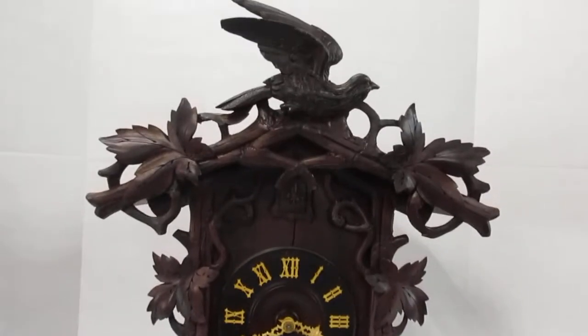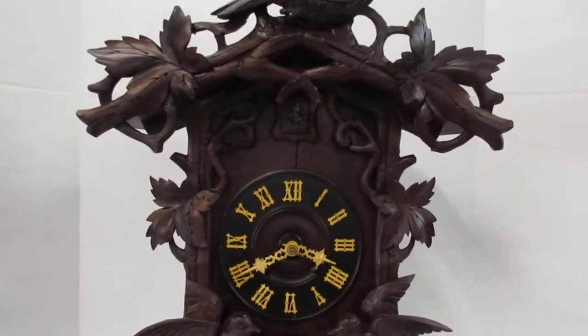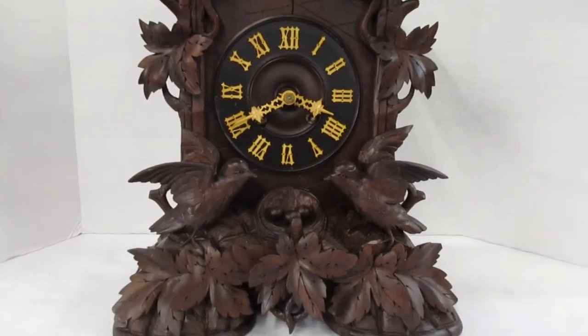This clock, I've owned it for years. I have another one, an identical one actually, just in a bit better shape, and it's got a better movement. So I don't need this one any longer.